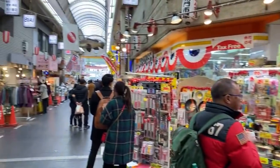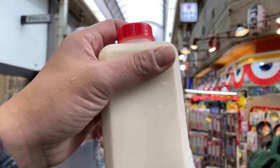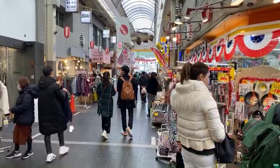Here's another entrance. You can see there's a big fish up on the roof there. All right, let's try this here because I'm really curious, and it's cold. She asked me if I wanted to heat it up, and I'm like, nah, I like my tonyu cold. Should have gotten it heated, maybe.